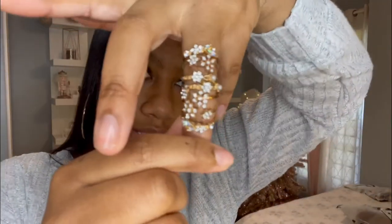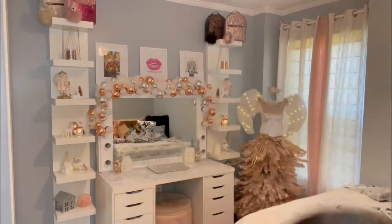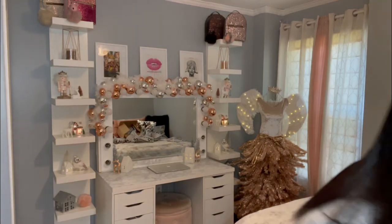So it comes with these. And I'm just going to put the other ones on the other finger. I think these are my favorite rings that I got. Oh my gosh, if I could like hurry up. It's a little awkward. And these. I got nail glue all in my fingernails. Oh no. It's stuck. That's it for that pack.